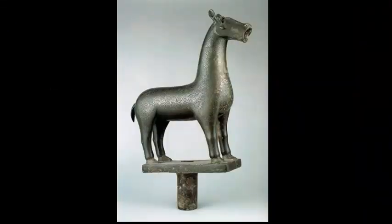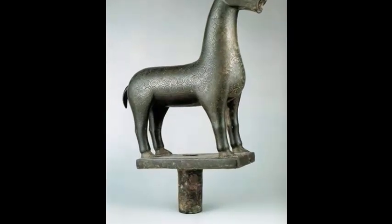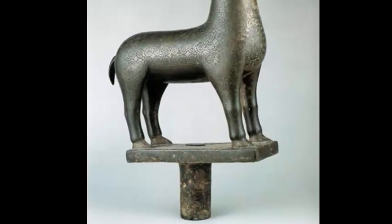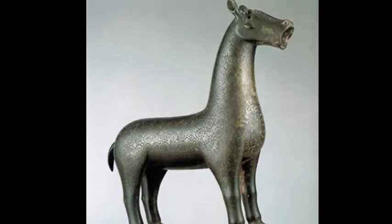In the realm of metalwork, we could mention this spout of a fountain in the form of a stag, discovered at the Madinat az-Zahra site, which is dated in the later half of the 10th century. The sculpture would have stood on a hollow base connected to a cylindrical tube for the water to pass through and spout out of its mouth. Its horns have disappeared. The animal's body is covered in twisting stems and veined leaves in low relief.